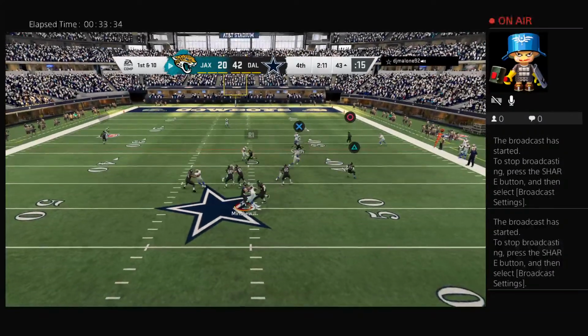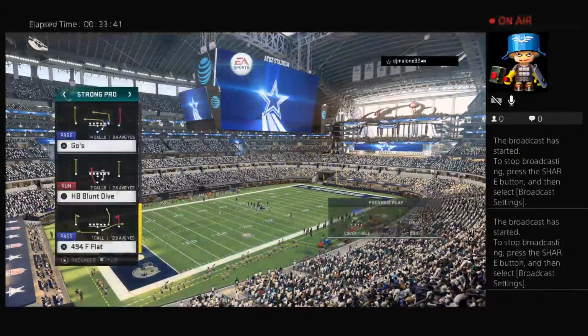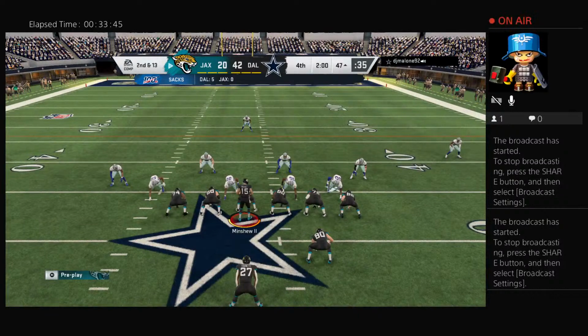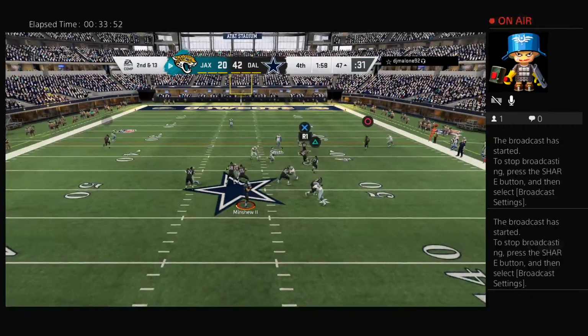Here's Minshew. Nowhere to escape, and he goes down. DeMarcus Lawrence in there to take him down on what will take us to the 2-minute warning. So it's Jaguar football here as we welcome you back. They're looking at 2nd down now as they search for a consolation score.